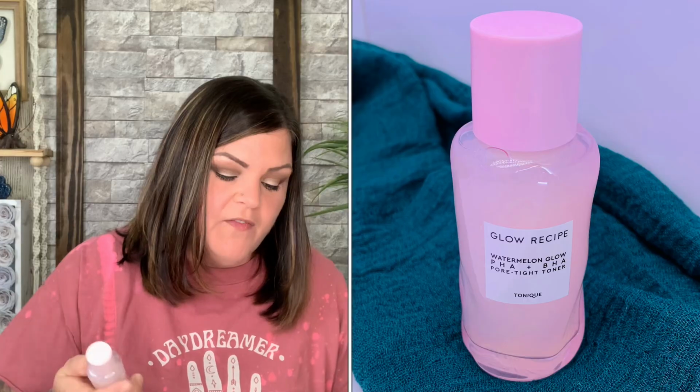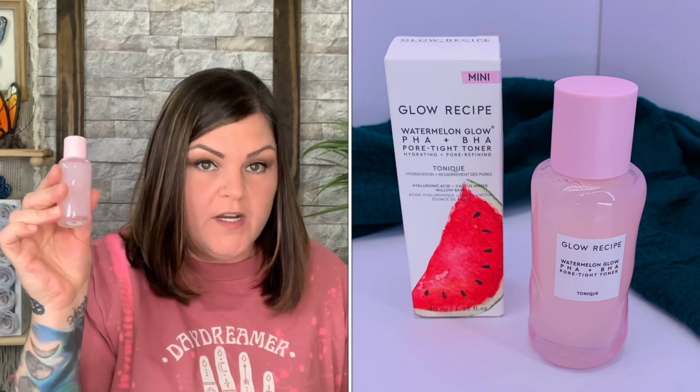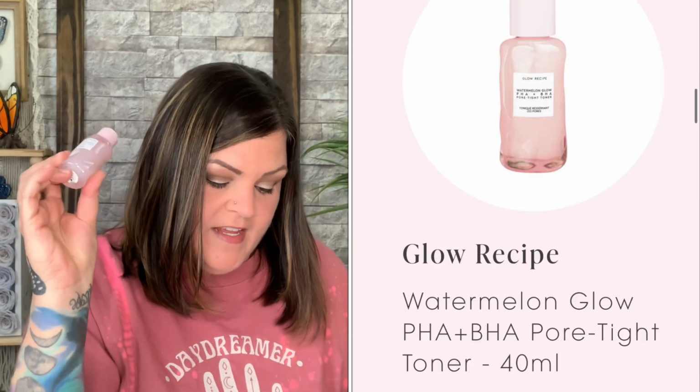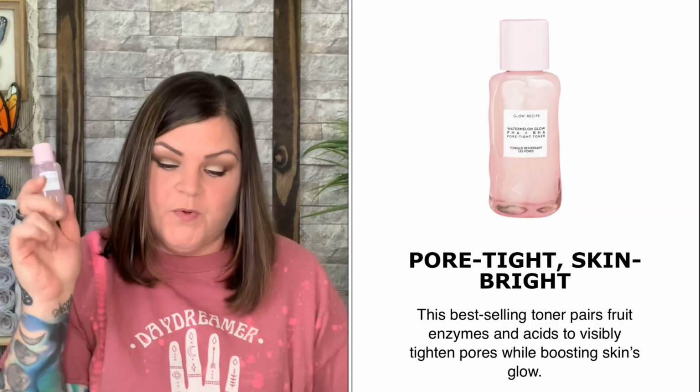This is retail value for $36 for the 150 ml, and what is included in our box is a 40 ml. But you get to try it out. It's a great size. I love how the packaging is the same. It has that curved little design for the bottle, the same way as the full size. But here is again the sample size of the Glow Recipe toner. I'm super excited about that.